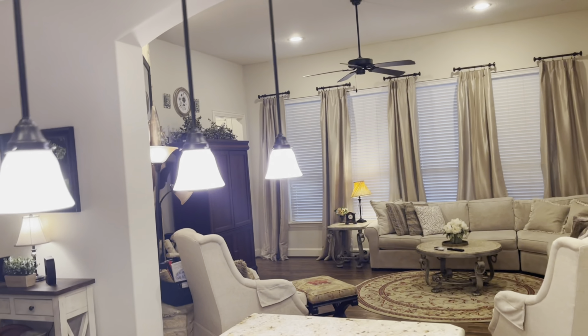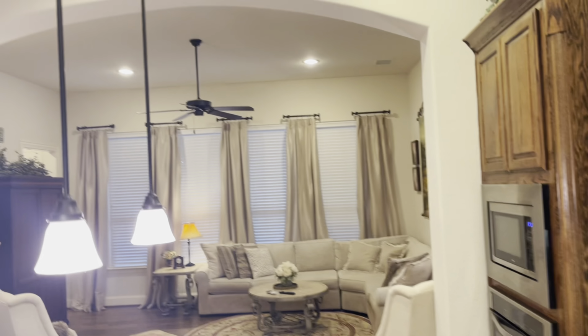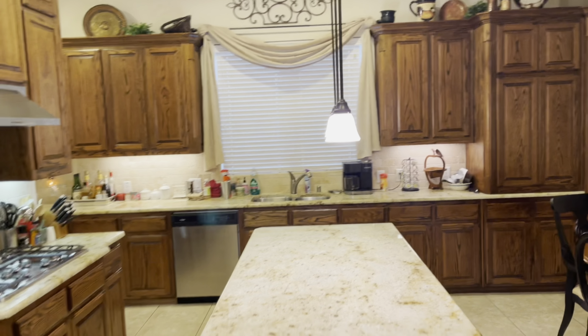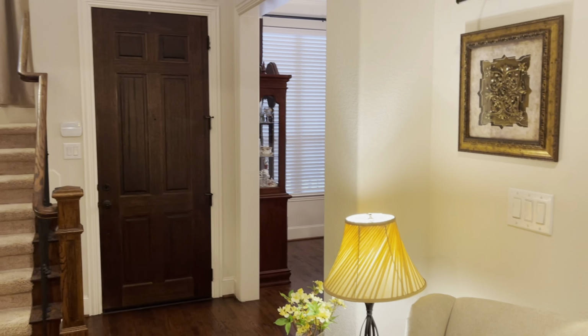So when you're planning decorating, always look at your space, use your imagination, think about the decorations that you have and where you would like to put them. So now we're going to start to decorate and fill up this area.